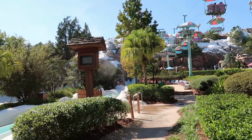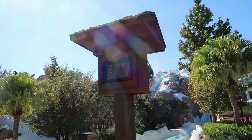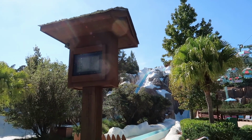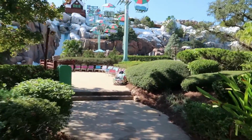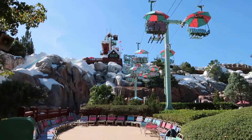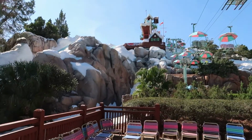That is called Summit Plummet, and I don't know if it's turned on, but that digital board right there will read how fast you're going. See if we can get a better look over here. This is a great spot right here. There's a couple people up there.